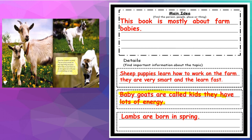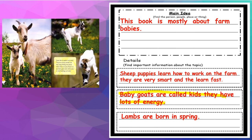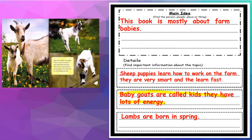Goats like to explore and climb. They are curious animals, and they enjoy finding new places where there are juicy flowers to eat. Some goats even climb trees or small buildings and walls.